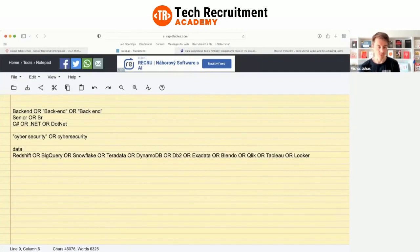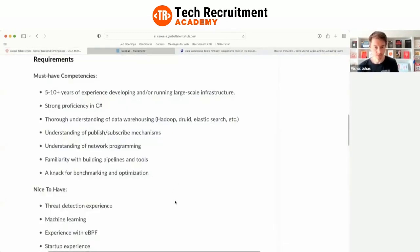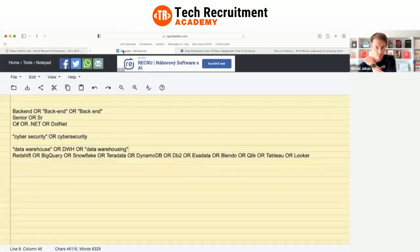So let's try data warehouse, or DWH, or data warehousing. That would be good. And we of course need someone with cybersecurity, but what does it really mean? Do we have some additional keywords? Something that we could try?